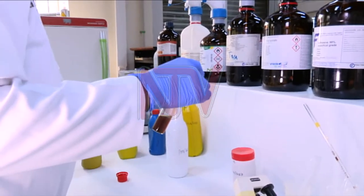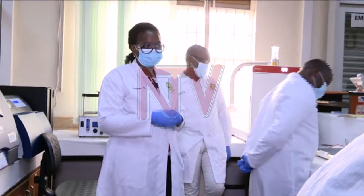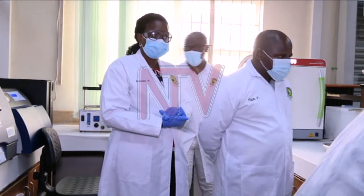with drug regulatory requirements. NDA supports local manufacturers right from when they are developing their product, from product development to introduction of their product on the market. Annette Bukirwa Senkindu, the acting director of laboratory services, explains how the samples are obtained.